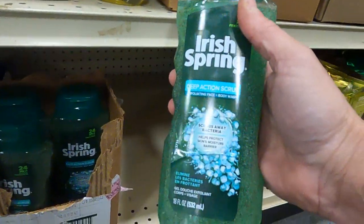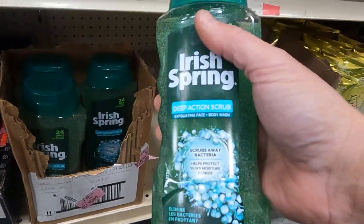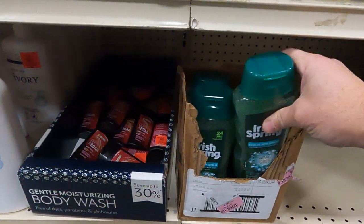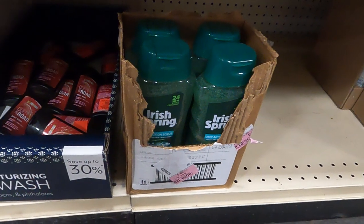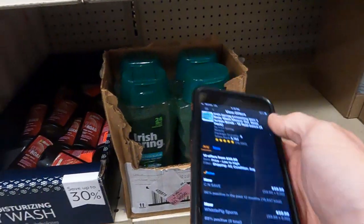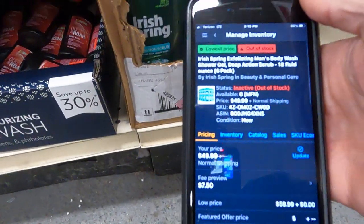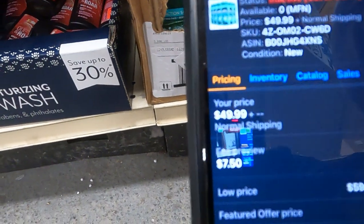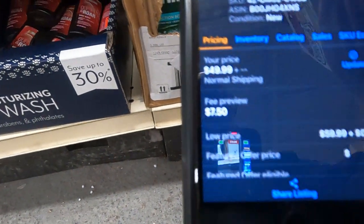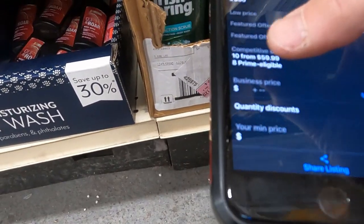this Irish Spring has been pretty good to me. This is the Deep Action Scrub. This is the only one that I buy. There's 4 of them here. It sells as a 6-pack. I think, yeah. So it sells as a 6-pack. The last one I sold was for $49, and the current price is $59. Decent sales rank.